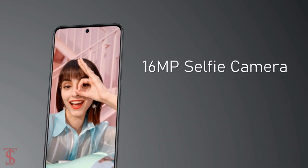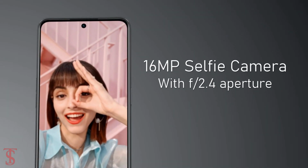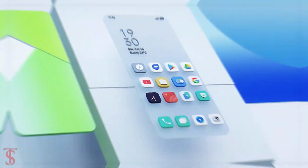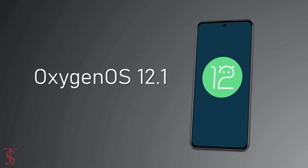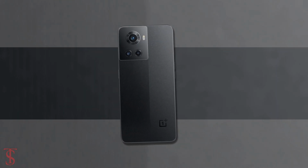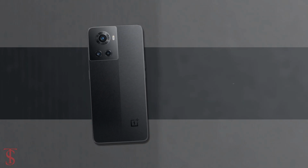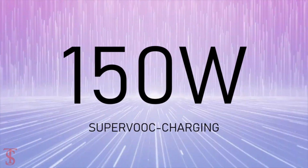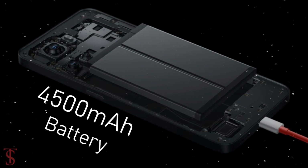At the front, it has a 16MP camera under the hole punch at the top center with f2.4 aperture. On the software front, the handset runs on Android 12 based on OxygenOS 12.1 skin on top. The device comes backed by a massive 5000 mAh battery with 80W fast charging support, and there is another variant that supports 150W fast charging with 4500 mAh battery.